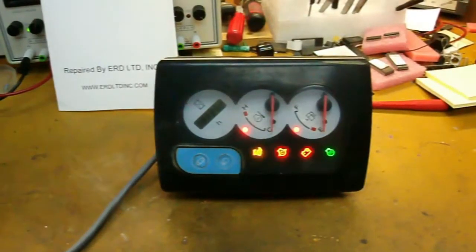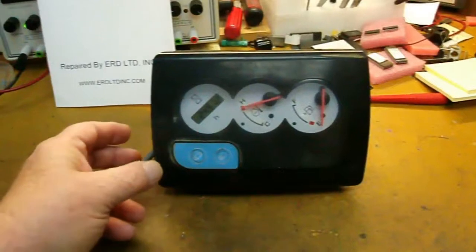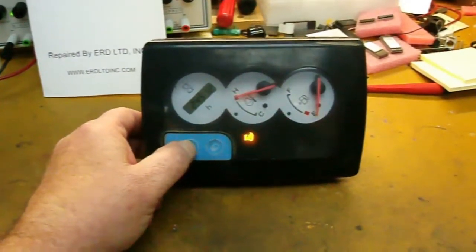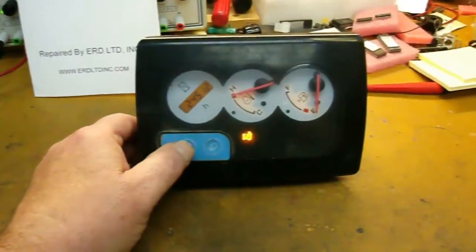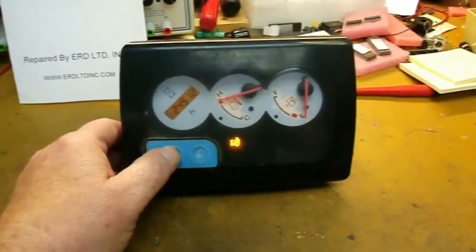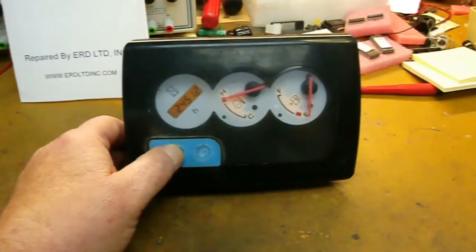This unit is a Komatsu 22M-06-23101 information display and is used to monitor the fuel level, engine oil, temperature, and operating hours of a piece of construction equipment, and was repaired by ERD with our 3-year warranty. Here you see the Komatsu Instrument Cluster being tested to ensure proper operation after the repair.